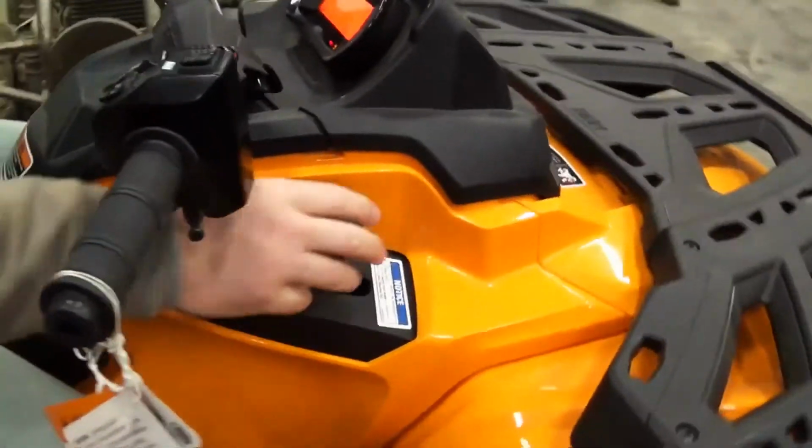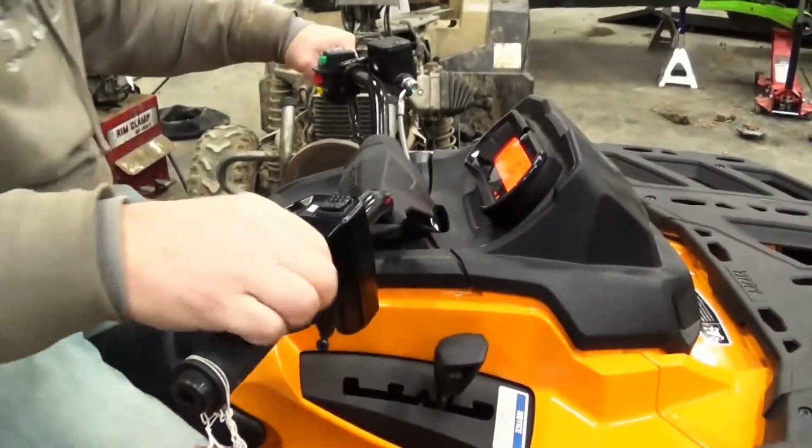Shifter, nice and out of the way. You aren't going to bang your knee on it or anything. That's well thought out, well designed.